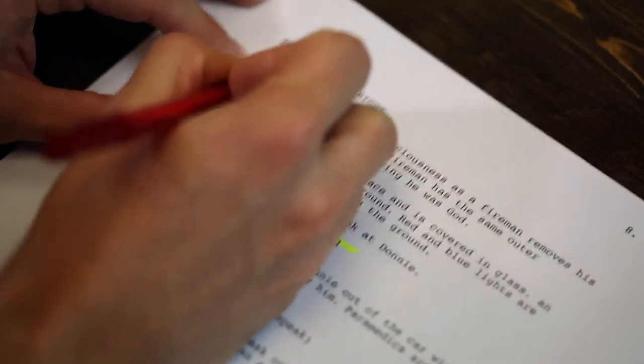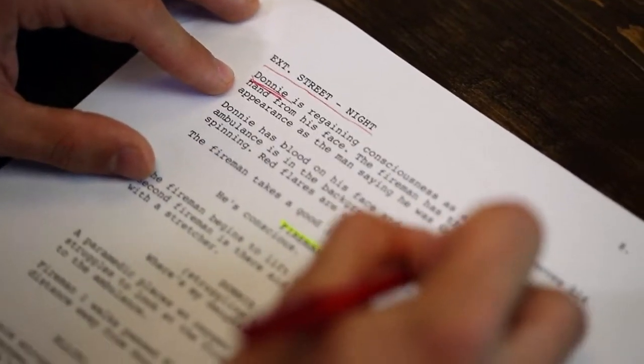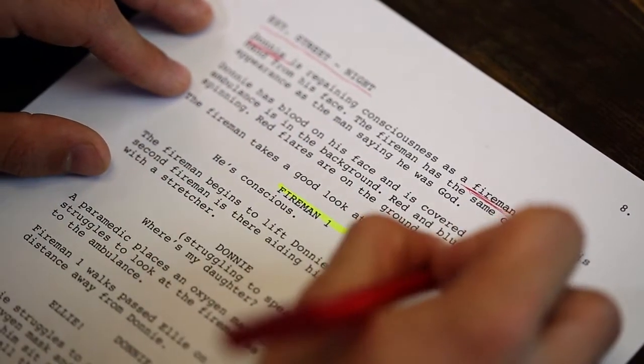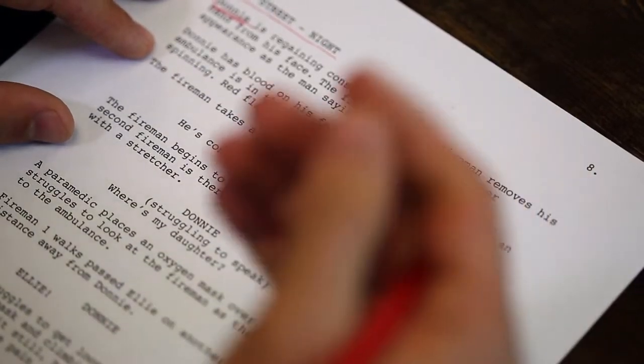So there's Donnie. Donnie is in this scene, so we're going to be underlining Donnie and his fireman buddy. So we need Donnie, we need a fireman. Looking through, covered in glass. So I already know that that's a prop right there. We got to actually get some type of glass to put on his face. Now we won't put real glass on his face. We got to find stuff that looks like glass. I know a lot of people have used ice before and kind of crunched it up. So we'll need some type of prop to make it look like glass. So there's our prop there.